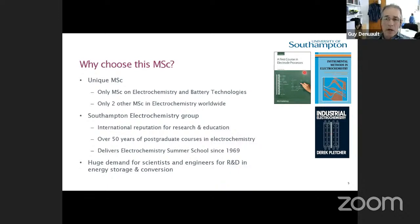And there are other textbooks that have come from colleagues here in Southampton. So it's a very unique environment to study electrochemistry and to practice electrochemistry, with strong links with industry and other departments here in the university. We collaborate a lot with physicists and material scientists, with engineers. I collaborate with mathematicians and with oceanographers because of the sensing work that I do.